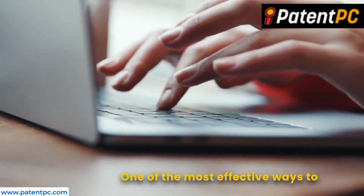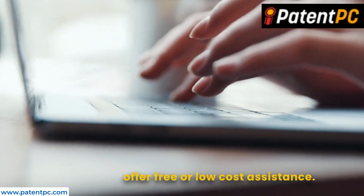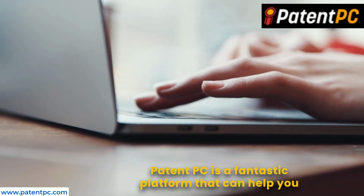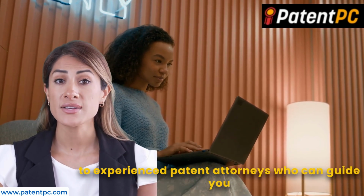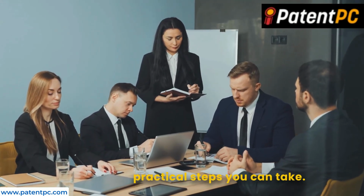One of the most effective ways to save money is by leveraging resources that offer free or low-cost assistance. Patent PC is a fantastic platform that can help you navigate the patent process without the hefty price tag. They provide a range of services, including access to experienced patent attorneys who can guide you through the complexities of patent law. Now let's break down some practical steps you can take.